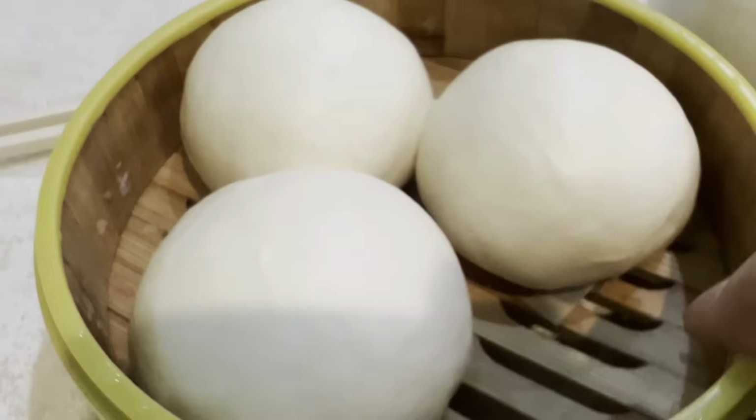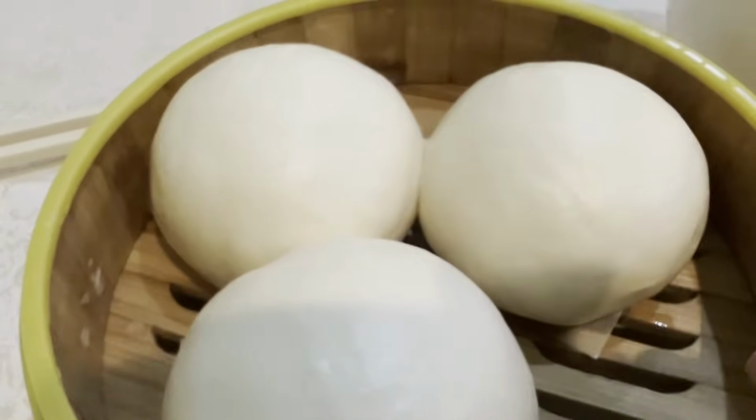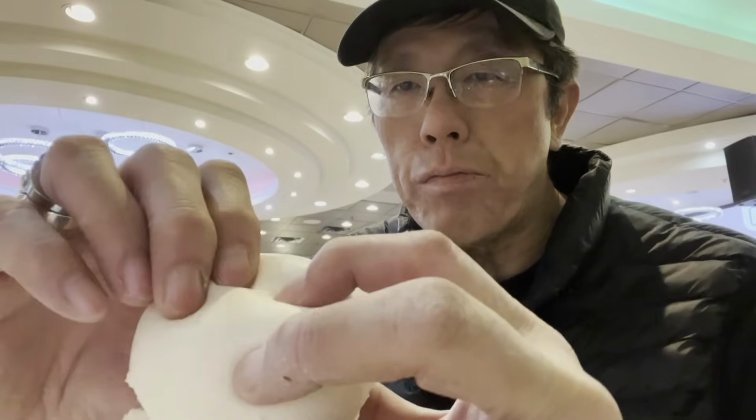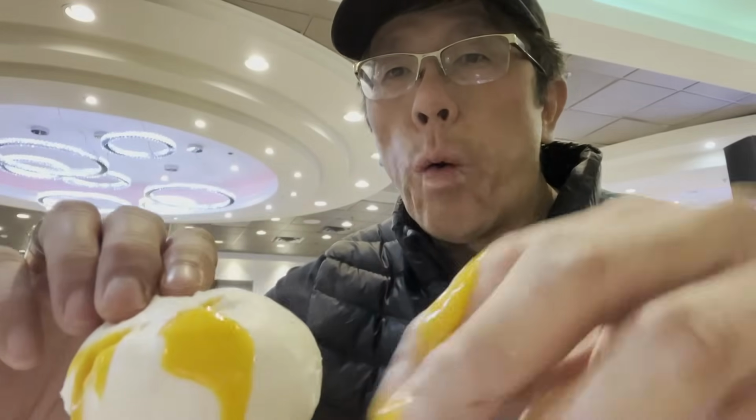Yeah, custard bao, custard buns. They look nice and fluffy. Look at that. I'm just gonna break this right in front of you. Look at that. What? Whoa, ow, ow, ow. Wow, I popped it. Like popping a pimple.